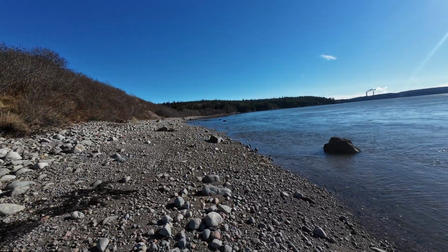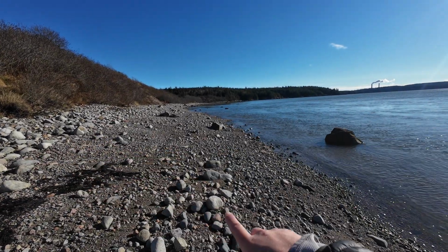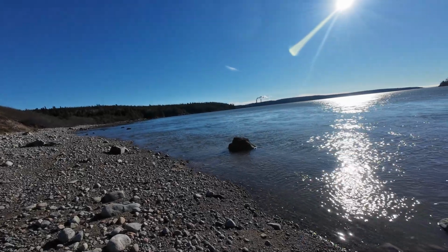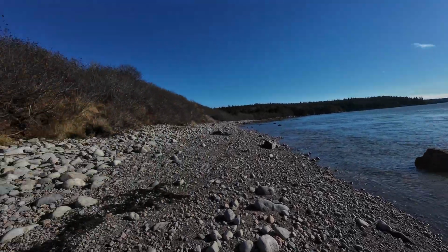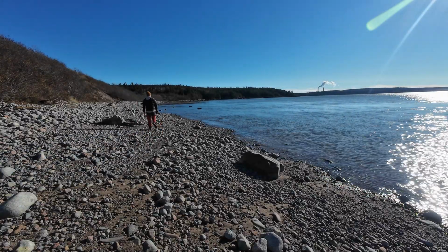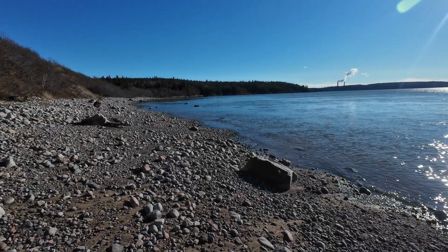My plan for the image is to somehow use these big dry boulders, these very kind of damp boulders, or even some submerged ones in the foreground, and then with the big smokestacks in the background. So hopefully I can find a composition that kind of showcases that. This will work super nicely. Oops.